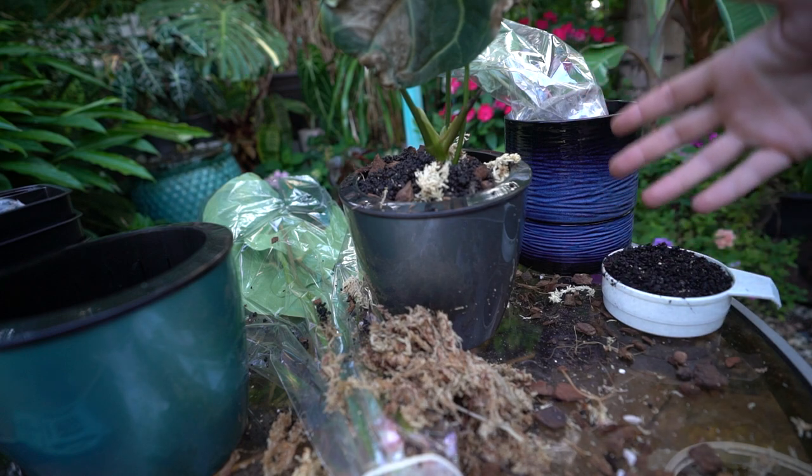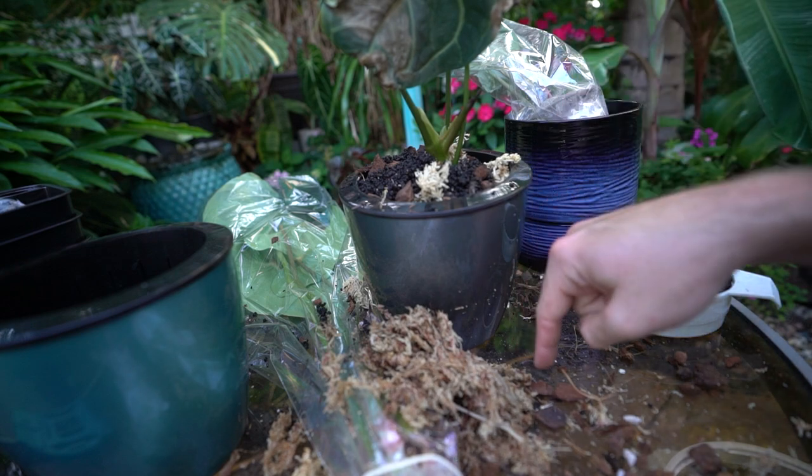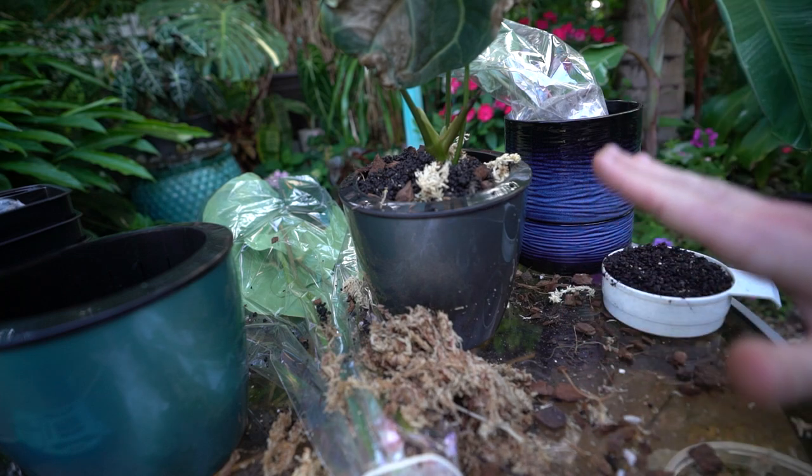But with plants, that does tend to be something that they enjoy. But if it sits around in that stagnant water for a long time, it can get really gross and you have some bacterial issues. So it's just something to be careful with.